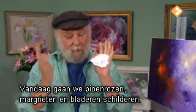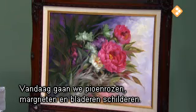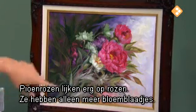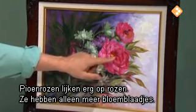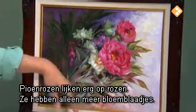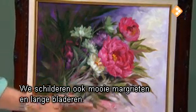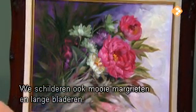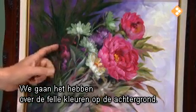Today, we're going to paint some peonies with some daisies and some leaves. The peony almost looks like a rose, except it has more petals, a little more going on inside. We're also going to have some wonderful daisies coming around and some long tapered leaves, and we'll be talking about the accent colors in the background.